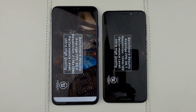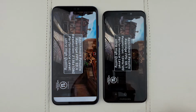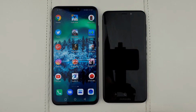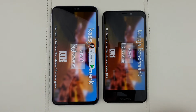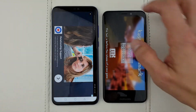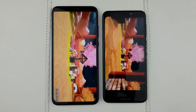Okay, guys, so Epic Citadel is ready and the results are pretty much equal. 59.7 for the Moto and 59.4 for the Honor over here. That is fine. And we're gonna do a Kasja benchmark now. Another very good benchmark, which actually measures the maximum available FPS that you can get on a game, guys. So I'm gonna run it like that. It's quite a quick one.